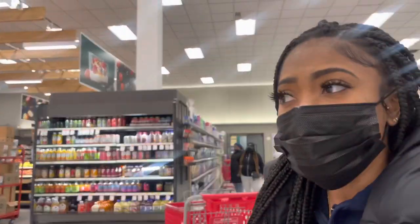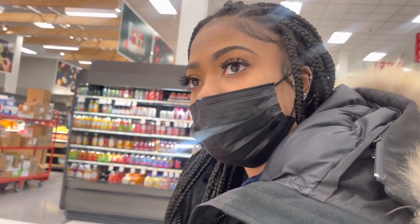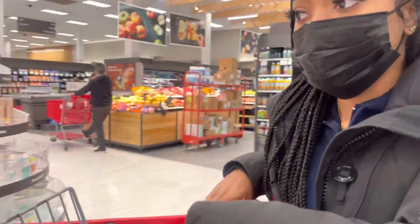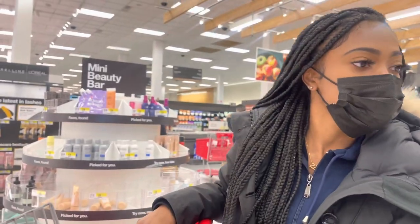So, this Target is empty, y'all. Like, I don't really see much here. So, hopefully we find more stuff at Marshall's. But, yeah, I'm about to get in the self-checkout line. And then, talk to y'all at Marshall's. I don't really see nothing. Oh, actually, come on.